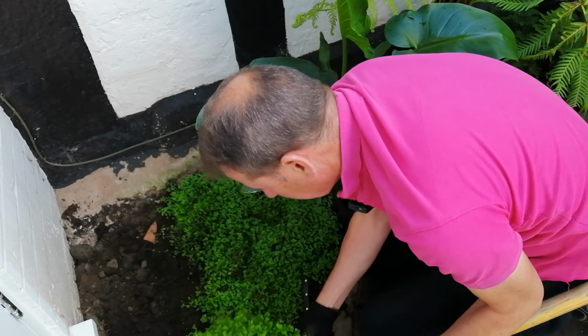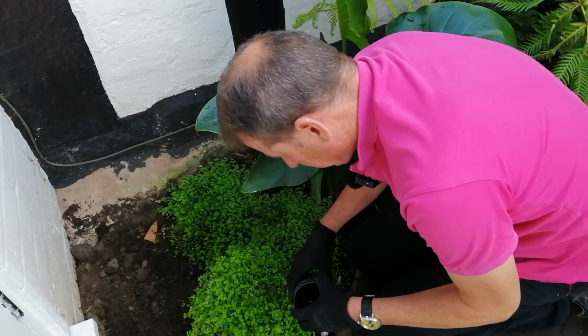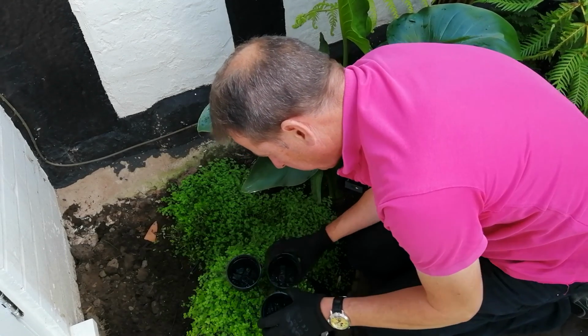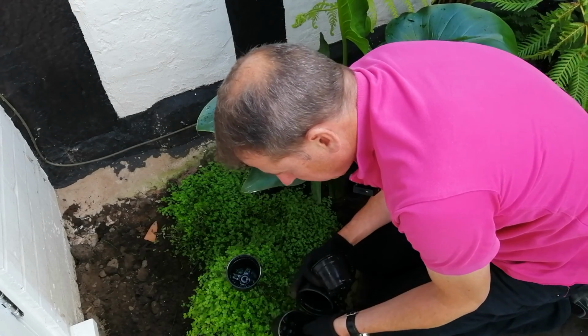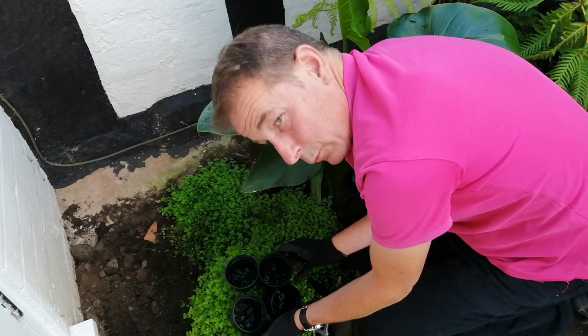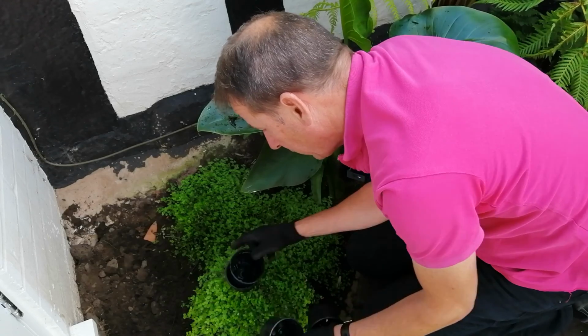There's quite a lot of it there. Let me just put the pots on top of it again. 1, 2, 3. So we've already got, I would say 8 if you go to the extent of it there from 1.